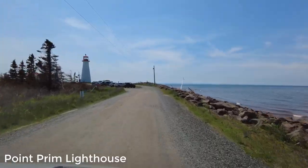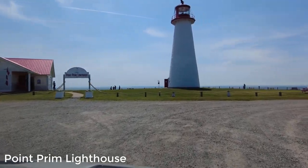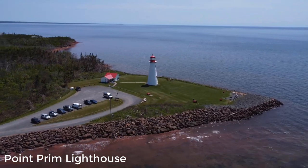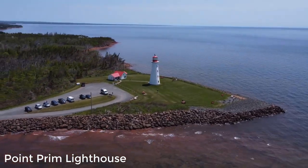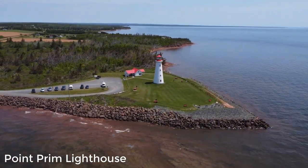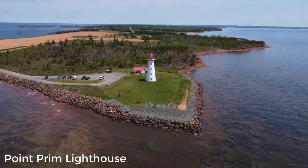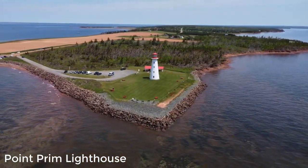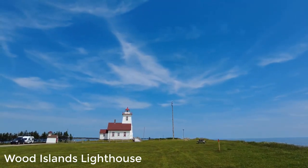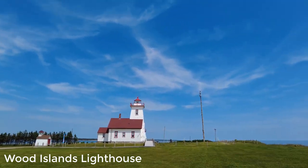Point Prim Lighthouse, located in Belfast, is the island's oldest lighthouse, constructed in 1845. The Wood Islands Lighthouse, built in 1876, has been converted into a museum.